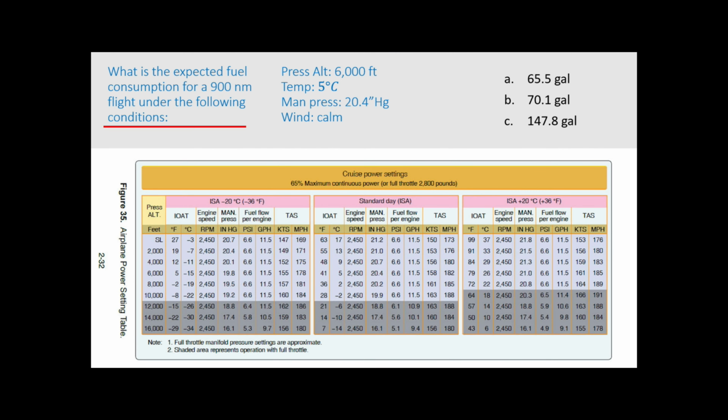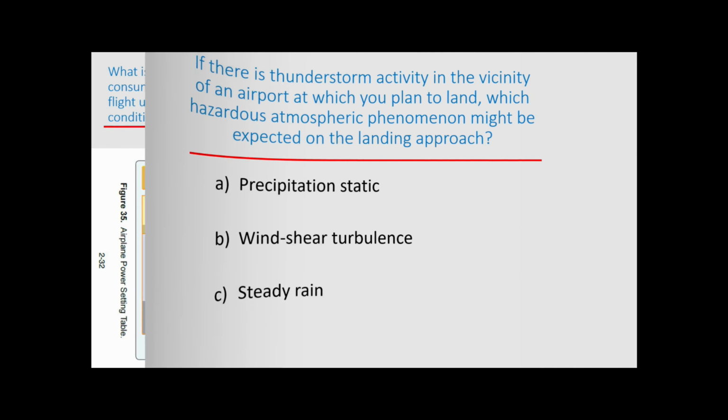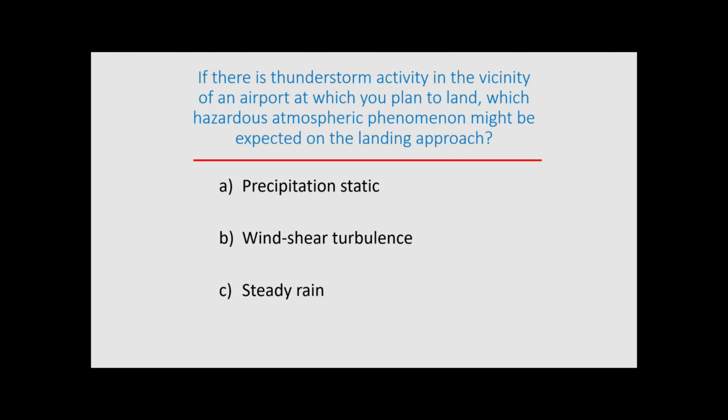What is the expected fuel consumption for a 900 nautical mile flight under the following conditions? Pressure altitude 6,000, temperature 5, manifold pressure 20.4 inches of mercury, wind calm. If you need some time, go ahead and pause the video. 65.5 gallons. If there's thunderstorm activity in the vicinity of an airport at which you plan to land, which hazardous atmospheric phenomenon might be expected on the landing approach? That's wind shear turbulence.